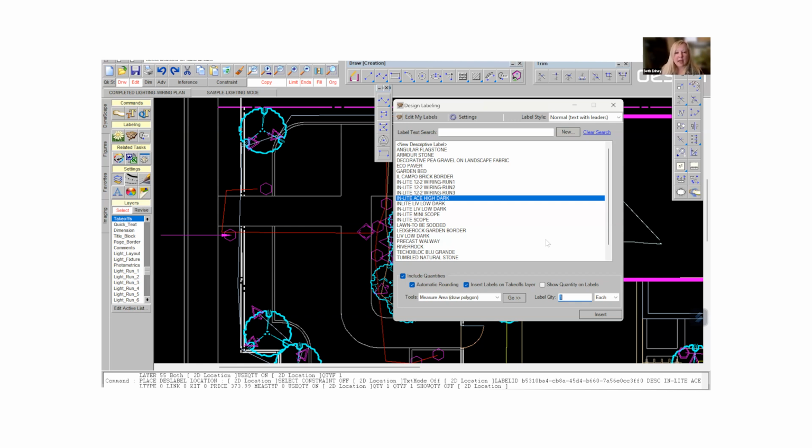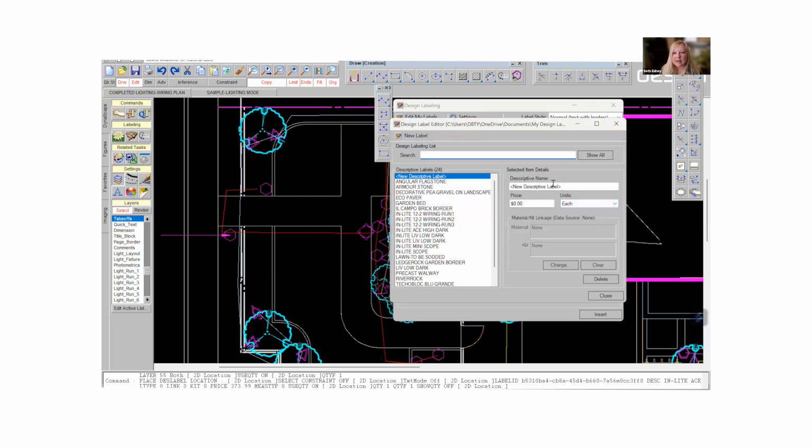Okay, so how we add one. So you just go to edit my plant labels. And in here, you're going to put new label. And then over here, I'll put in-lite. And I'll try to do them all the same. 12x2 wiring. And I'll do this as run 4.